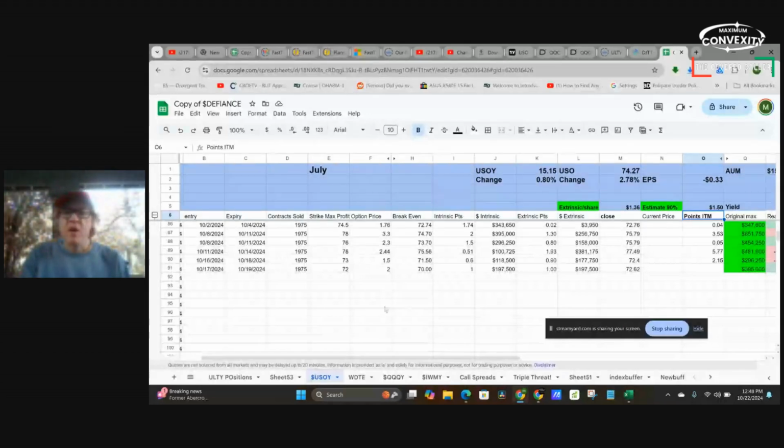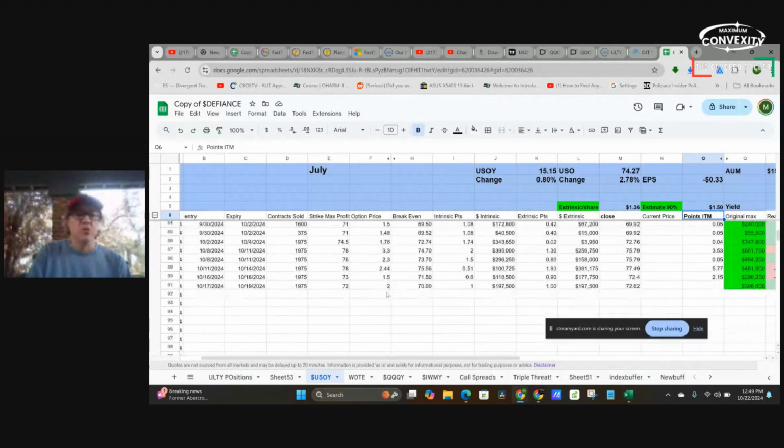I thought about just scrapping my Google Sheets and starting over, but I don't want to lose all that data. So I thought it'd be a good time to go to Excel. Excel has a lot of features. And anyway, that's what I'm trying to do now.